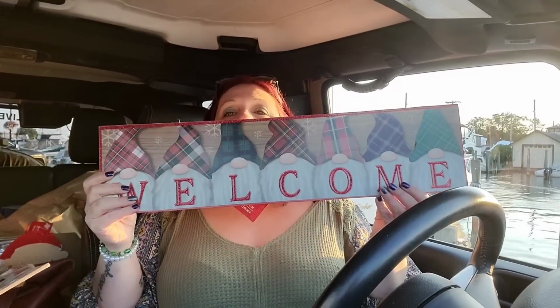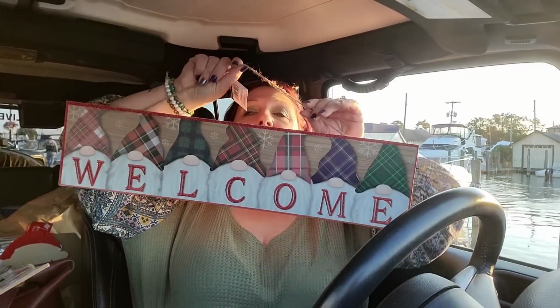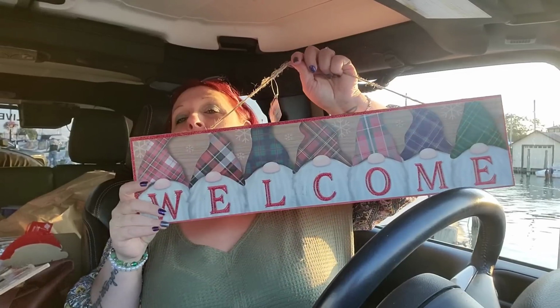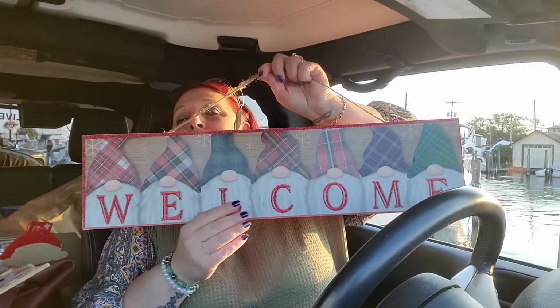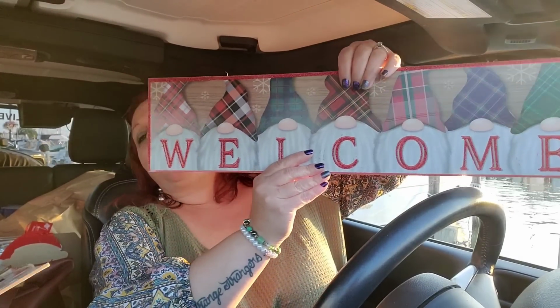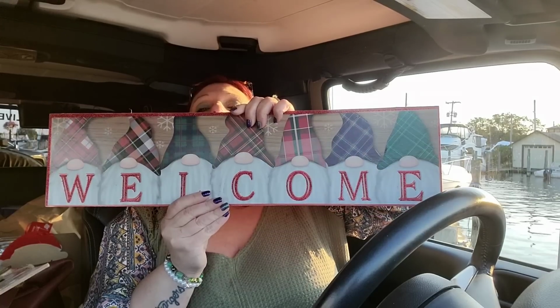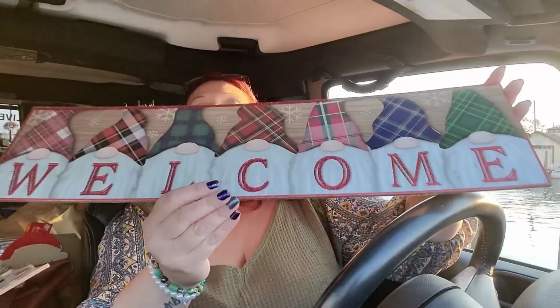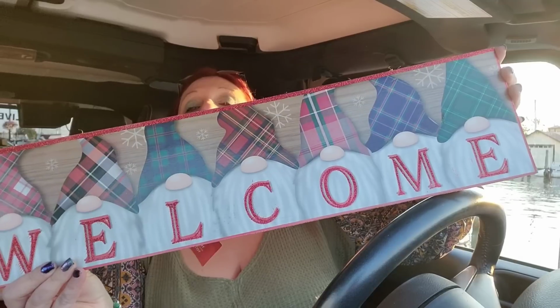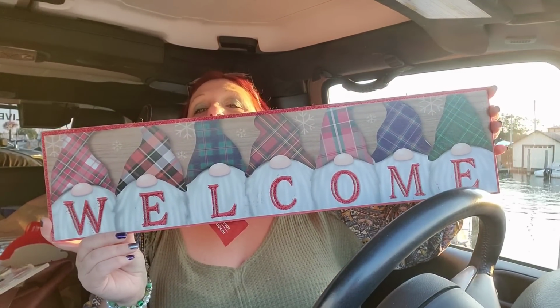The first thing I want to show you guys is I did find this sign finally. I found it a while ago at this point. I showed it in a walkthrough, but I picked it up for the Gnome Giveaway. Let me know in the comments down below if you're finding this sign and all the gnome stuff that you're seeing out there, if you're having ease finding it or not. But this sign is just incredibly adorable. It really is a beautiful holiday sign or anytime sign.